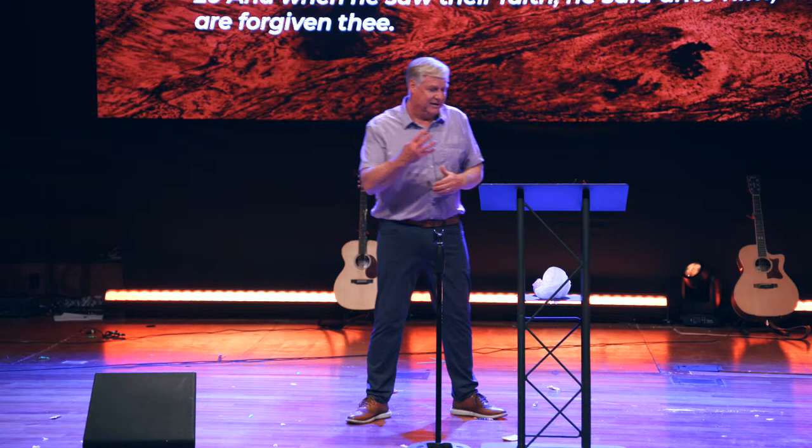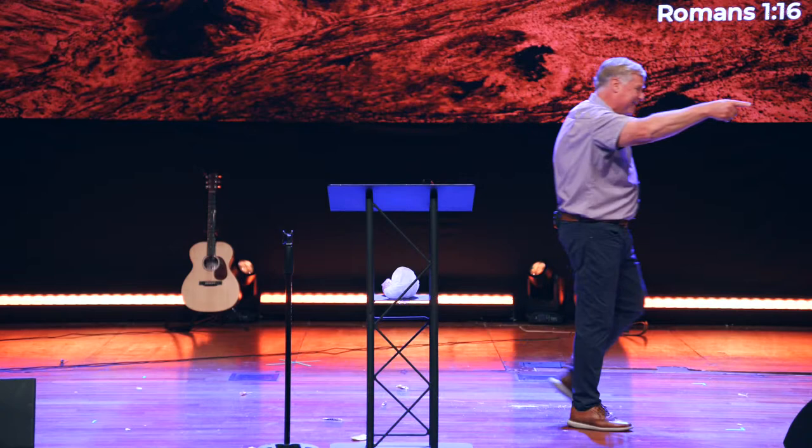Let me tell you, if we're going to move stones out of the way, number one, you do it with everyone together. Number two, you do it with activity. Number three, you do it with the clarity of the gospel. Now, I want to talk to you because this may be the most important part of this message: the clarity of the gospel. I've been around the block, and I'm going to tell you something.